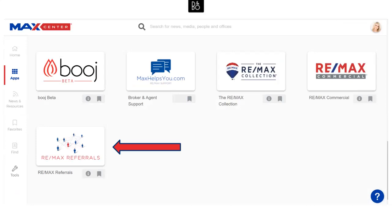So in order to highlight the Remax referrals, I want to point out here, we're still in Max Center. And now, as you scroll through the apps, you'll see this big Remax referral button. And that's now so bright and clear and easy to find, I'm happy to say. You can tag it here by clicking this little flag and make it a favorite. Because previously, this is the little find button with the person icon, and this little grayed out area is where you used to have to go to create these referrals.